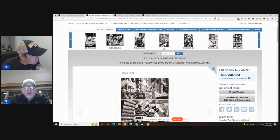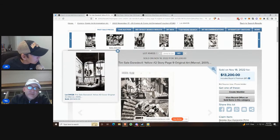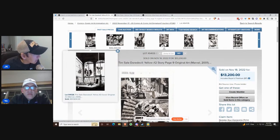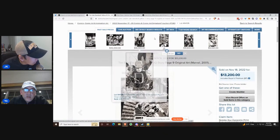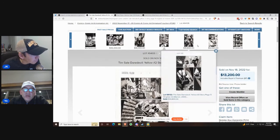I put in like a low ball, but the prices varied tremendously. I don't know what to say. I thought they were strong. The cover at almost 60, who would have thought that? This one at 36, it started out pretty incredible and then just tailed off a lot. Yeah, there were some weaker pages in the bunch.